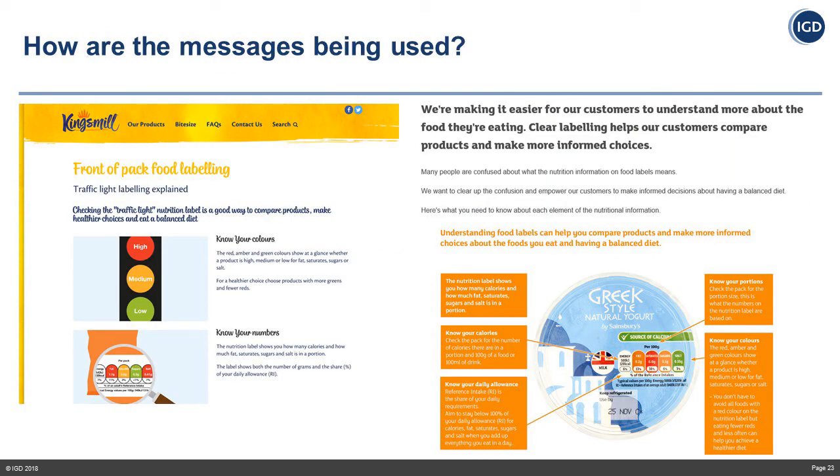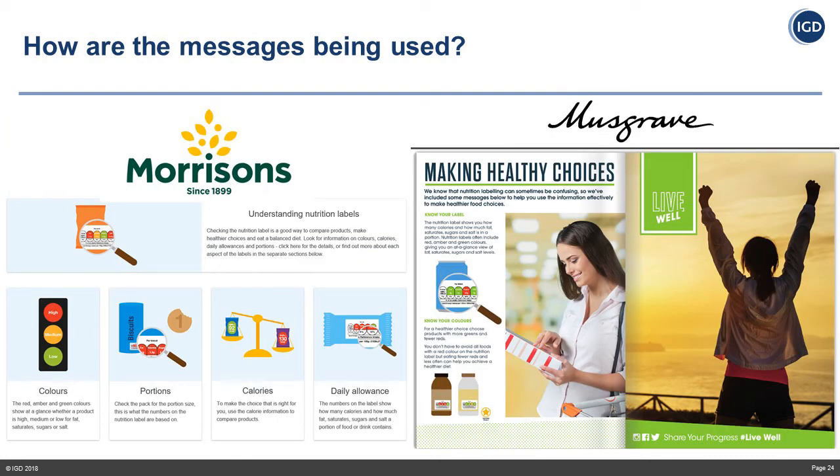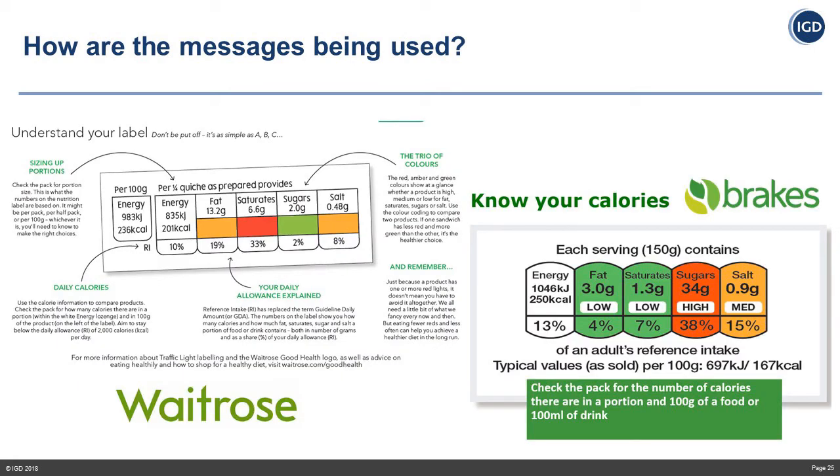And here's just a few examples. This one is a couple of website shots, one from King's Mill and one from Sainsbury's, of them explaining what the different aspects of the label are, some using our images and both using our wording. This next example is from the Morrison's website and also an e-magazine from Musgrave. And this next one was from the Waitrose Weekend magazine, that was a couple of weeks ago, and a slide from some internal colleague training that Brakes have been delivering. So please do consider all the different ways that the messages could be incorporated to reach your various audiences.